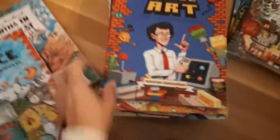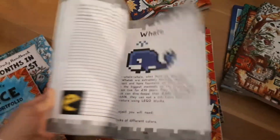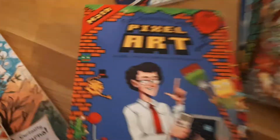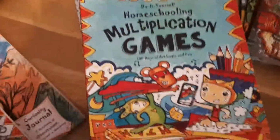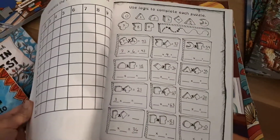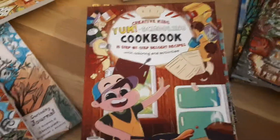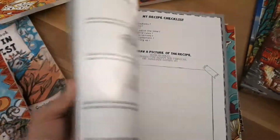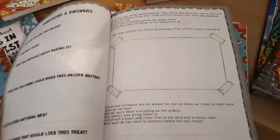And the Thinking Tree does have a few math books that creative kids really love, like this one that is all about art projects and pixels. This is Math, Craft, and History Activity Book. This is multiplication games, and it uses logic instead of memorization to teach the multiplication facts. This is the Creative Kids Yum Schooling Cookbook, step-by-step dessert recipes, once again using a dyslexic font, and teaches children how to use math in the kitchen.